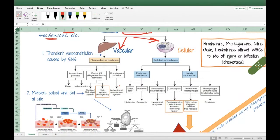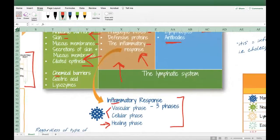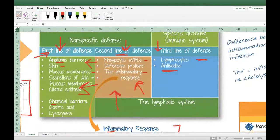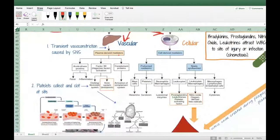The first thing that happens in the vascular response, which is part of the inflammatory response, which is part of the second line of defense, is a little bit of what they call transient vasoconstriction. Anytime you see the word transient, it means it comes and goes quickly. You likely know that from a transient ischemic attack, a TIA. It comes and it goes. So we have this transient vasoconstriction.